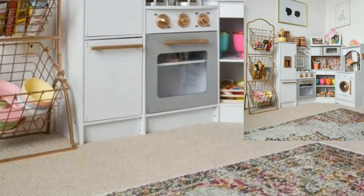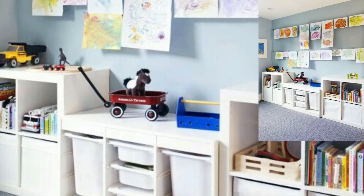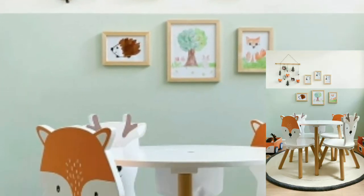Dear friends, in the playroom, you can make wooden shelves. In the wooden shelves, you can put beautiful toys and beautiful animal photo frames.